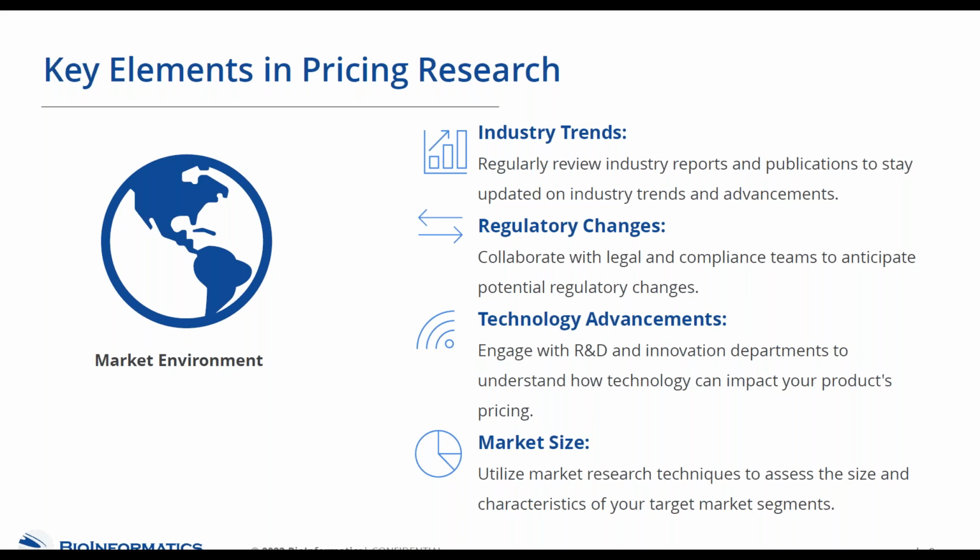Utilize your market research techniques to assess size and characteristics of your target segments. So that can come from secondary and primary research. As I mentioned before, if you're looking at reviewing industry reports and publications, you have all that secondary data. And then if there are any gaps that those secondary sources don't cover, you'll want to do some primary data collection to assess, like I said, the size of your target markets. And you want to tailor your pricing strategy for different market segments based on their size, what they value in the product, and their willingness to pay.